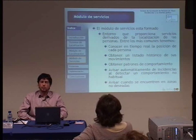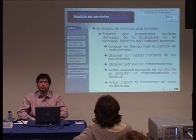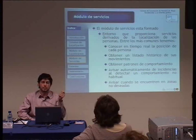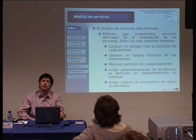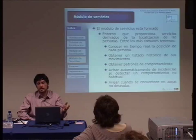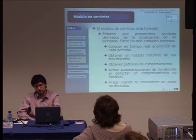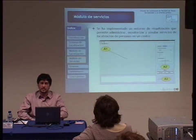Let's have a look now at the service module. It offers location-derived services, such as identifying the real-time position of the person, having a list of historical movements, a log of where that person has been, obtaining patterns, or sending a warning when there's unusual behavior, or when the person goes into an undesirable area or place.